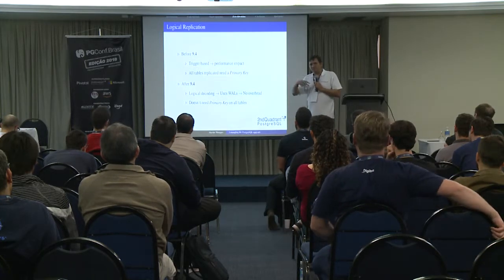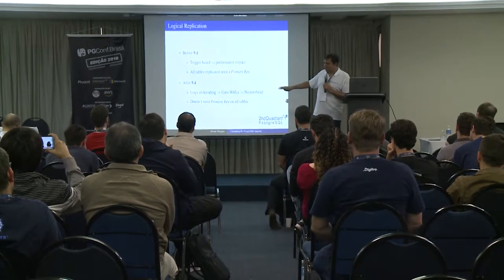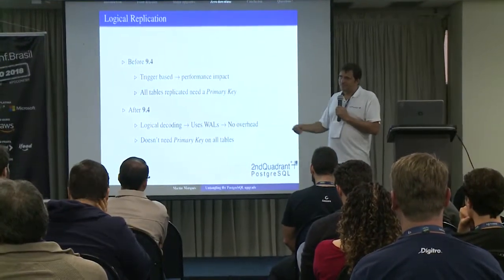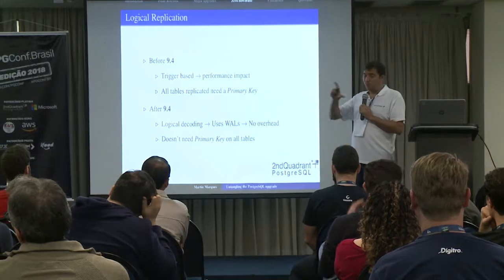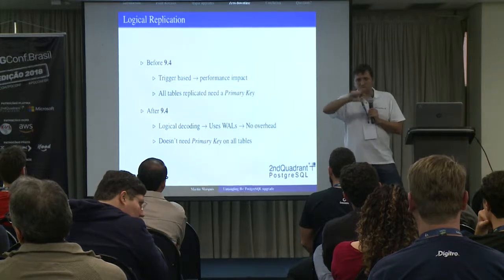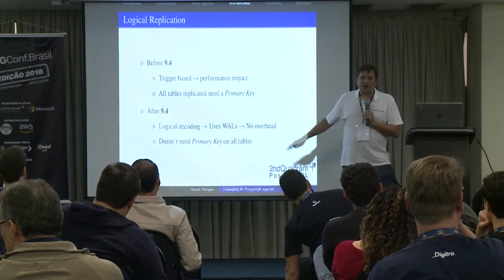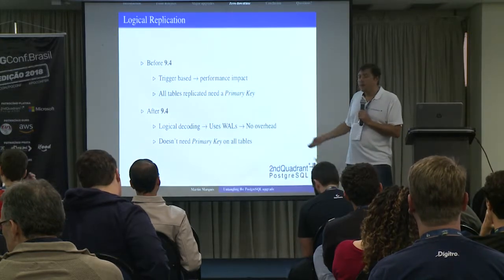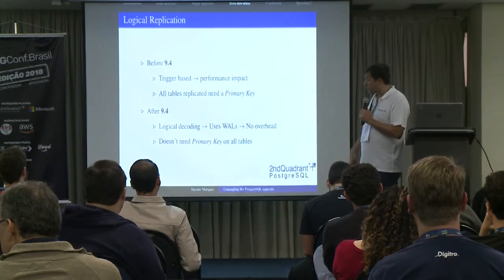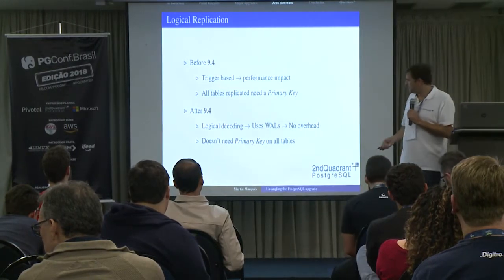So if you have some insert-only tables, you can get by not having primary keys on the tables because, well, there's a special mode in PGLogical to copy only inserts from the source to the destination. So if you know that the table only receives inserts, you could get by without a primary key there. Oh, and also you can use replica identity, so that does have a bit of an overhead.